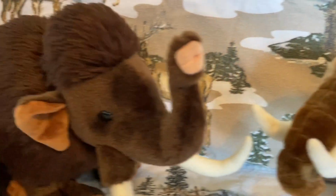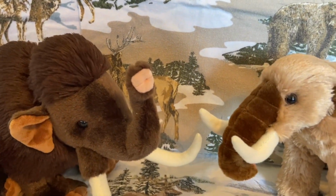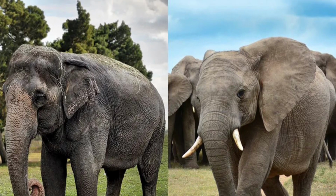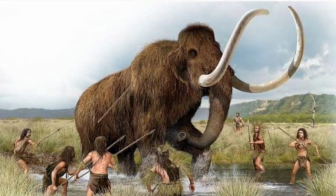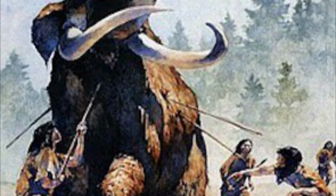And then another similarity they had is that both their ears and their tails, as you could see over here, were a bit smaller and shorter to help regulate their body temperatures in the cold, whereas modern-day elephants of Africa and Asia had much larger ears and longer tails to regulate their body temperatures in the heat. And both were also prime targets for predators such as saber-toothed cats as well as early humans. Both lived 1.8 million years ago and went extinct roughly about 10,000 years ago, possibly due to overhunting by humans and climate change. And yes, they are both from Wild Republic.